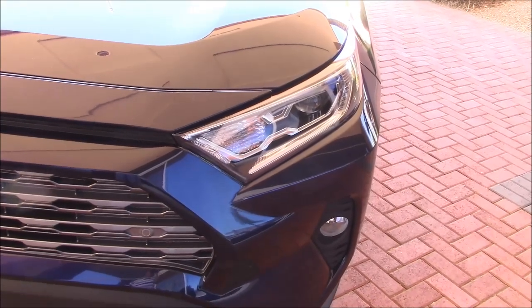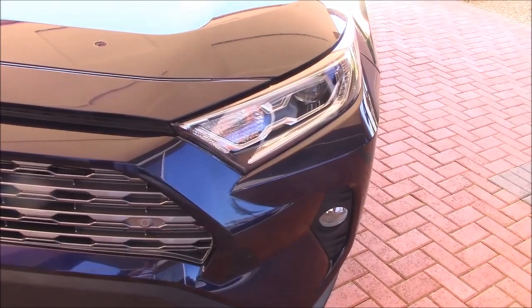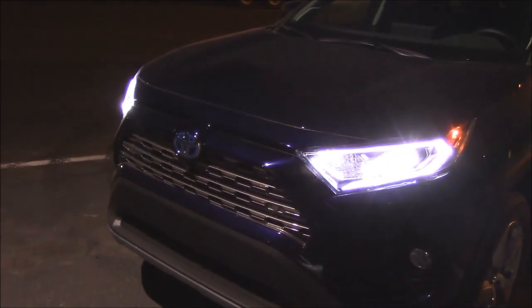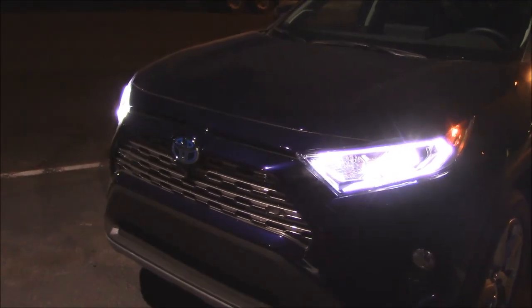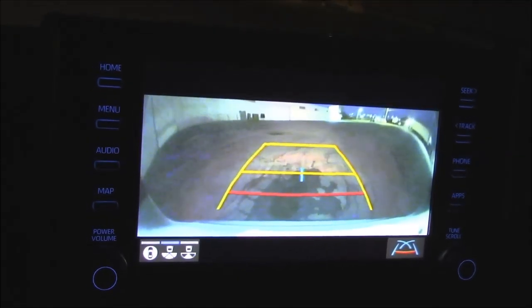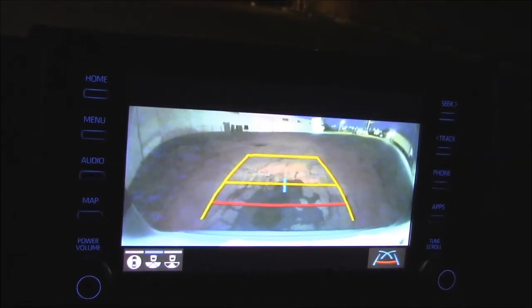And these are the LEDs you get with the upgraded model, not the standard headlights. It's dark enough. Let's see what these lights do. Windy out here. And here we have the headlights on a wall 100 feet away. Very bright, but very low. Go to high beam. Looks pretty good now. And here's what the rear view camera looks like in the dark. A lot sharper in person than it does on my cheap handheld camera. I'm not complaining.